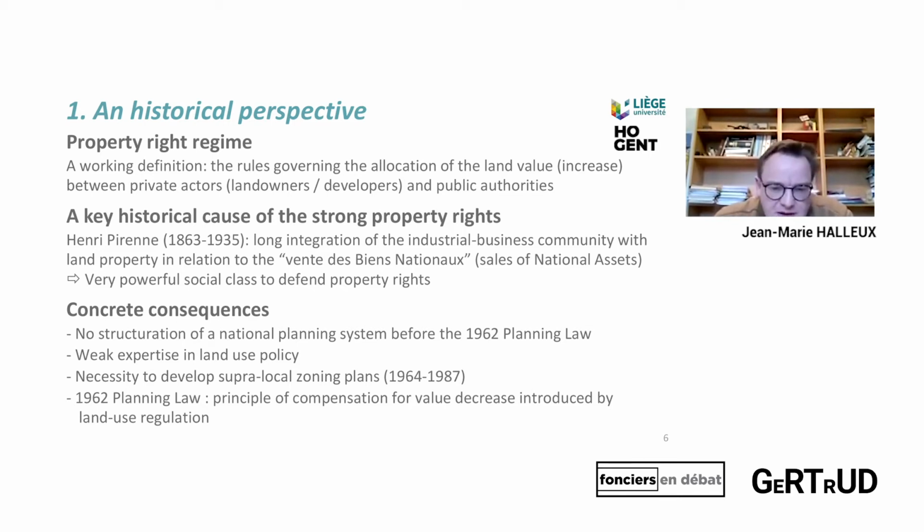Following Henri Pirenne, it led to a kind of merger, or integration, between, on the one hand, business interests and, on the other hand, land property interests. For decades, this very powerful social class was able to defend property rights, and this had an impact on the planning system. Concretely, that can explain why in Belgium we had to wait until 1962 to have a real planning law, maybe 50 years later compared to the Netherlands or the UK. Of course we had planning before, but it was developed at the scale of the municipalities and main cities, and not at the national or state level. So we have this lateness of 50 years, and I think this again has consequences nowadays.